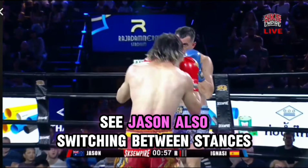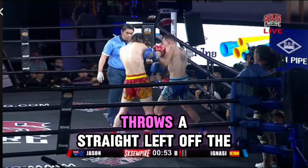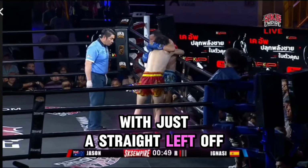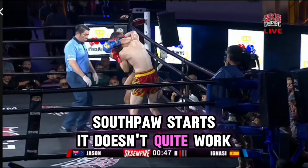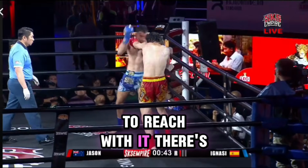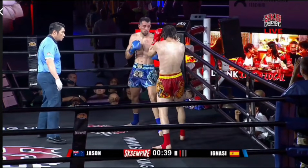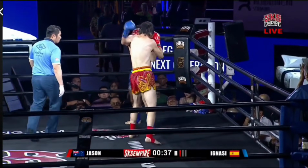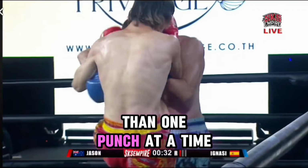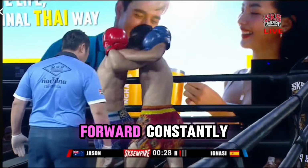You see Jason also switching between stances. He can do both, but you'll see when he throws a straight left with just a straight left off of that southpaw stance, it doesn't quite work for him. It sort of extends and then he has to lean forward to reach with it. There's not enough hip rotation in it. And struggling to push forward there while he's punching. If he tried doing more than one punch at a time and just strung them together, he'd find that he can move forward constantly while doing it.